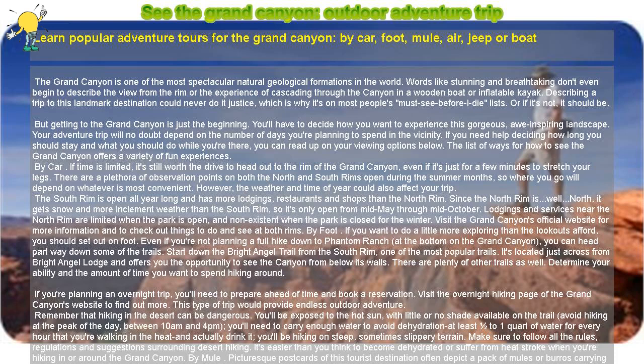But getting to the Grand Canyon is just the beginning. You'll have to decide how you want to experience this gorgeous, awe-inspiring landscape. Your adventure trip will no doubt depend on the number of days you're planning to spend in the vicinity. If you need help deciding how long you should stay and what you should do while you're there, you can read up on your viewing options below.